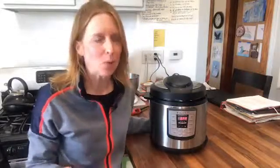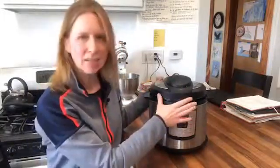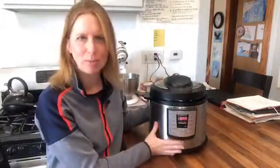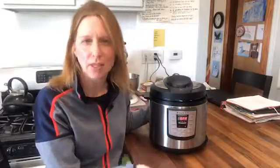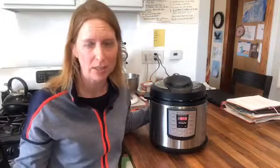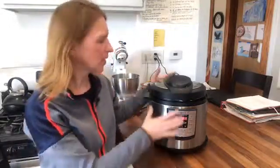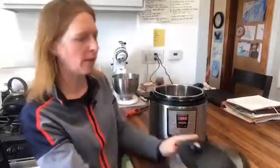Step 1 is just getting you familiar with what this thing even looks like. It has 3 different parts. This is the basic machine. I recommend that you get the 6-quart machine. There's also an 8-quart version if you've got a huge family and you're going to make a ton of stuff, but 6-quart is fine for most people. And it's got a lid on it. I'll talk about that in a minute.